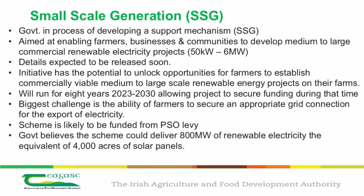I just wanted to introduce you. So I talked about micro generation, I talked about mini generation, and then above that you probably heard of the RES scheme, the Renewable Electricity Support Scheme, or RES. That's for the 500 kilowatt plus connecting to the grid. That's the larger scale projects. A lot of the wind projects, the solar projects that are going to be delivered over the coming years to meet our 2030 targets and beyond are funded through RES. So RES is essentially a support mechanism for large projects of wind, solar.